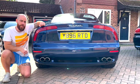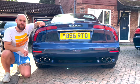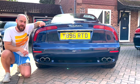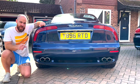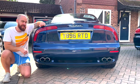So if you like the idea of a modern classic GT, but you've only got a budget in the teens, have you considered one of these? Something with enough space for the kids to fit in the back, an exciting engine under the bonnet, and a desirable badge. Let's get into it.